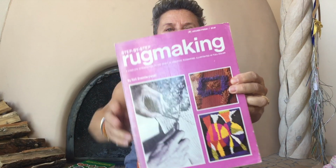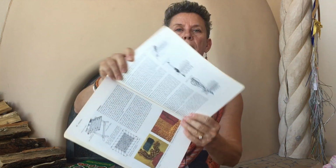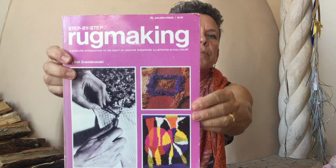Then I have this one which talks about all kinds of different techniques, how you can make rugs, from braided rugs over to rug hooking, and also there was something else that I thought was super interesting. Weaving, of course, and punch needle also. Oh yes, here's the page with the punch. Oh, does it even say anything? Oh, it says shuttle hook method. So fun. This, as far as I remember, was also from 1972.